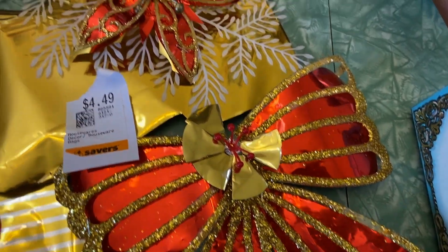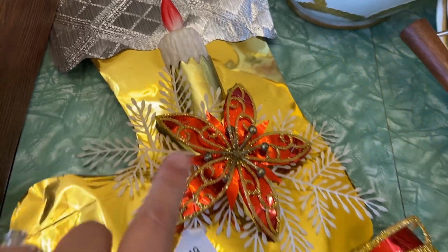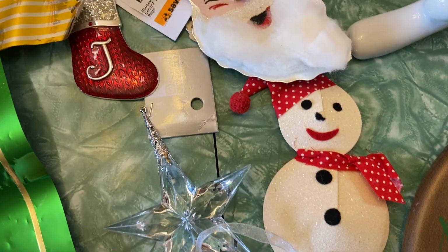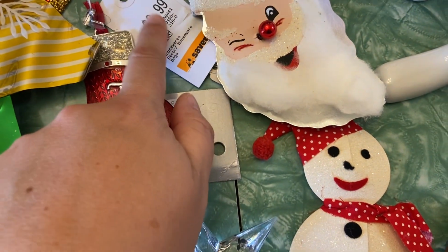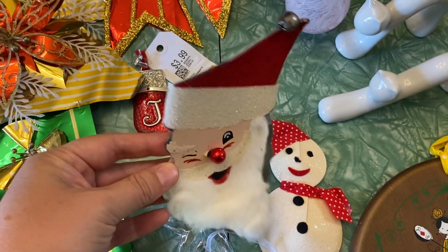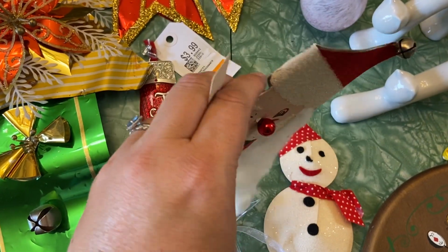Here was the other bag. It was a bow and a stocking. This piece alone is the money maker. These pieces here. In this bag, this was the one that had a broken piece, and they gave it to me for $1.99, not $3.99. Look at Santa. Oh my gosh, the little bell on it. This obviously came from an antique store. Somebody gave up on it.